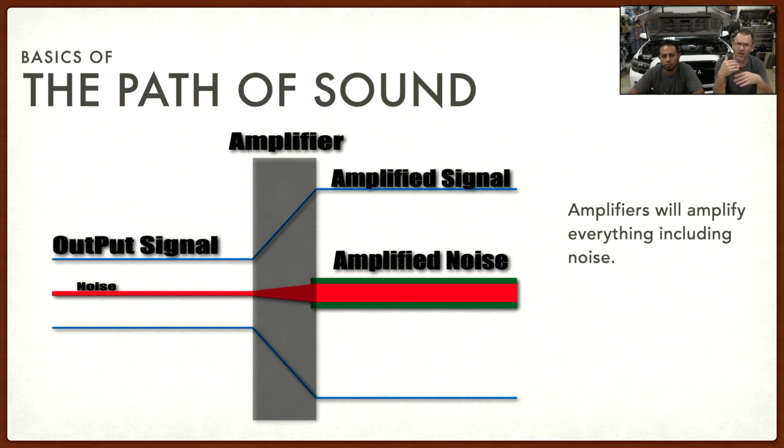Now keep in mind, not all of this noise is in the audible range, but it is there nonetheless. Amplifiers will amplify everything, including noise. That is something to keep in mind. So every piece you have in there is going to add noise. Like if we add an EQ in here, then there'll be EQ noise, and then you're going to amplify that as well. So every step along the way, your noise is increasing because it's getting more and more. You're not going to have one lose its noise, so remember that.